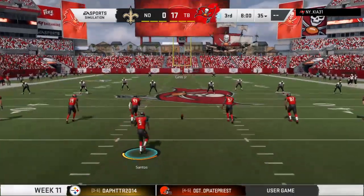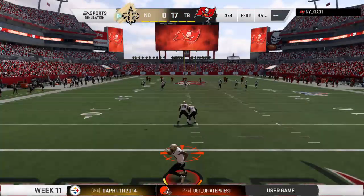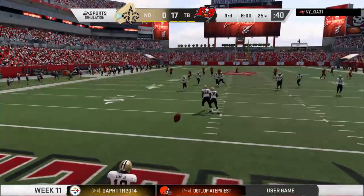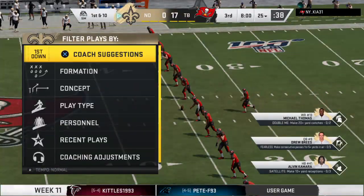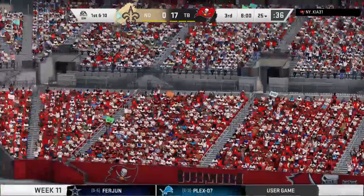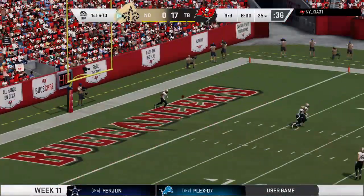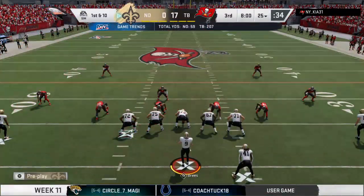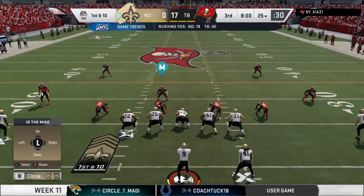Both teams appear ready for the fight ahead, and we resume action here in quarter number 3. The Saints offense set to get their drive started. And that first half, one to forget really on both sides of the ball.